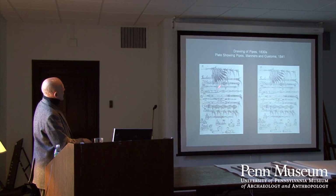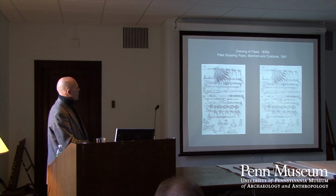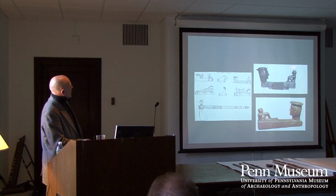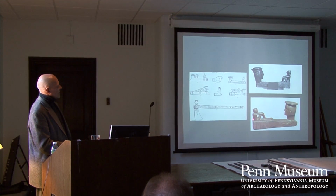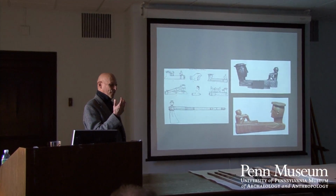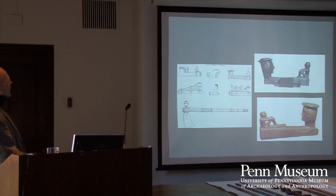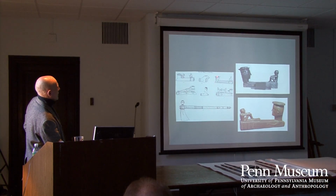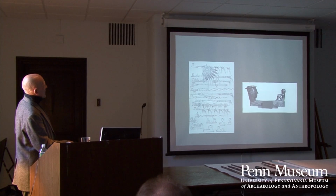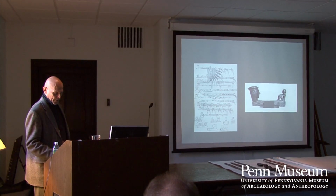This is the drawing of pipes from the 1830s, the plate from his Manners and Customs book, and I have volume 2 sitting there on the table for other reasons. This is a pipe in our collection of the same type. There are probably about 6 or 7 of these pipe bowls in existence, and it's called the White Indian facing off against the white man, which I think is kind of interesting. And this guy is probably represented with this drawing here. And this is a series of our pipe bowls against this plate, which appears in the 1841 edition of Manners and Customs.